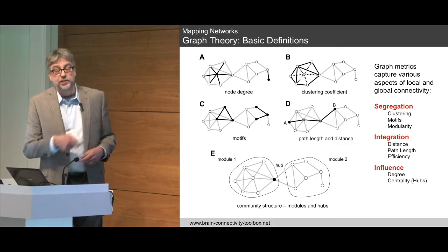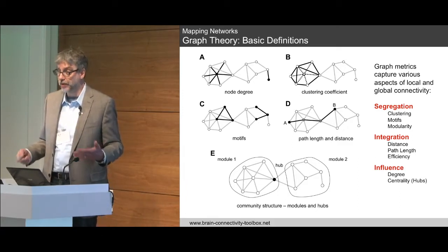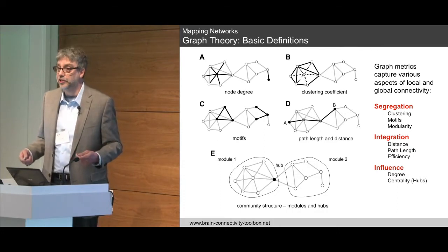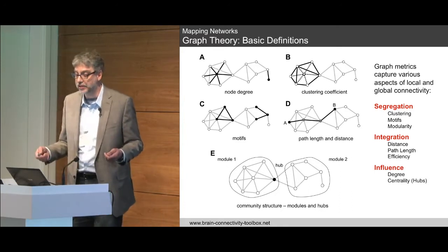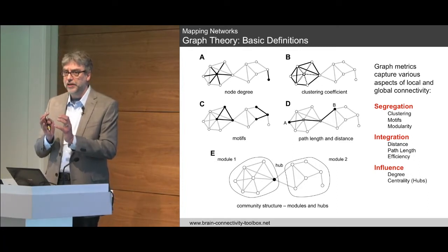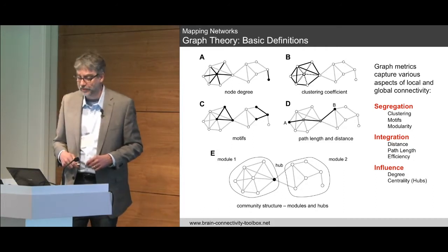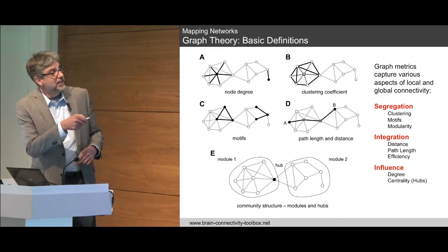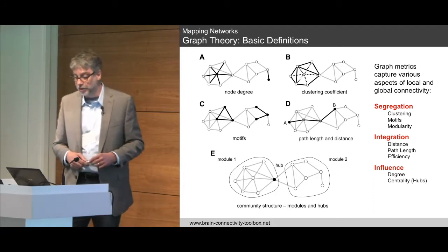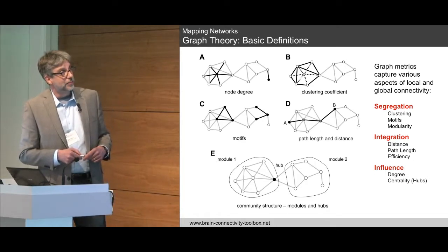A second measure often used is the clustering coefficient, which says something about the cliquishness of a topological neighborhood around a neural element. How many of your friends are friends of each other? The definition of a clique is that your friends all know each other and are friends of each other as well. This tells us something about the segregation, the specialization of information in a local neighborhood, and it's very informative for that reason in neural networks. Motifs inform us about perhaps potential local computational circuits within the network, which are perhaps enriched or diminished within the network compared to some random hypothesis.